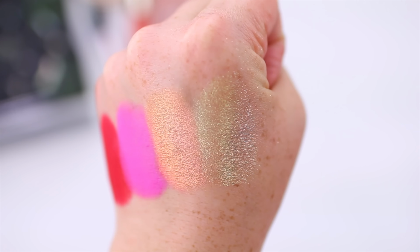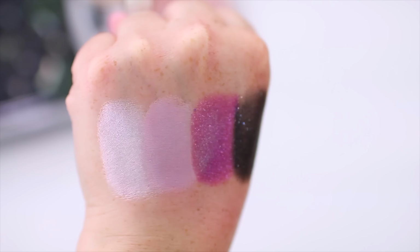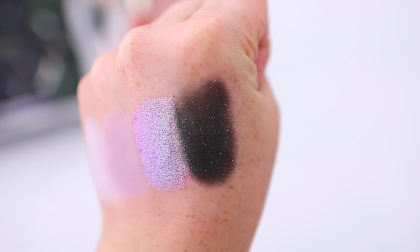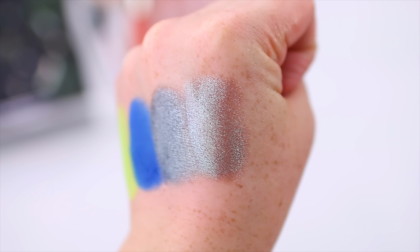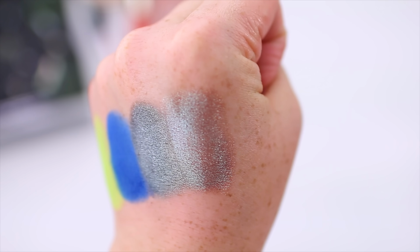Anyway, this has been such a fun palette to play with. I feel like it just kind of pushes me out of my comfort zone. Sometimes I'll use it to create a complete look. Sometimes I'll just take one or two of the shadows, but I love this. The quality is 10 out of 10. The color story is just unique and different, and it's been a lot of fun to use.